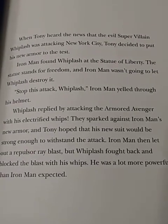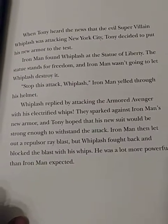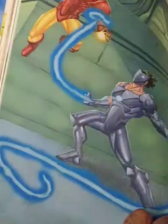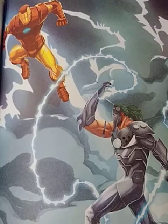They sparked against Iron Man's new armor. Tony hoped that his new suit would be strong enough to withstand the attack. Iron Man then let out a repulsor ray blast, but Whiplash fought back and blocked his blast with his whips. He was a lot more powerful than Iron Man expected. No! Oh no, Whiplash, I'm gonna get you.